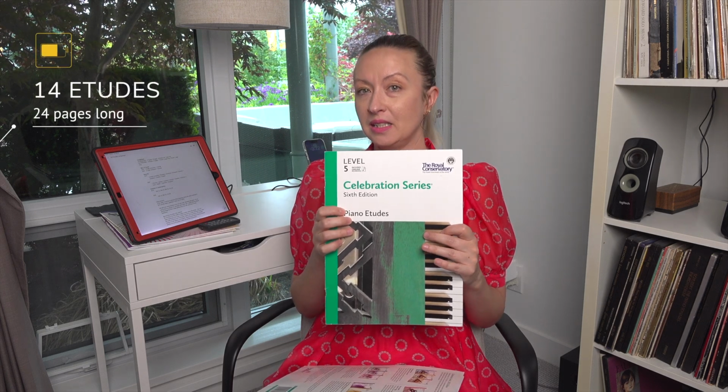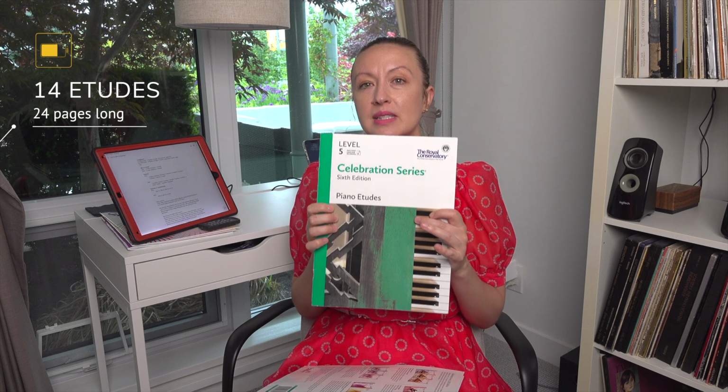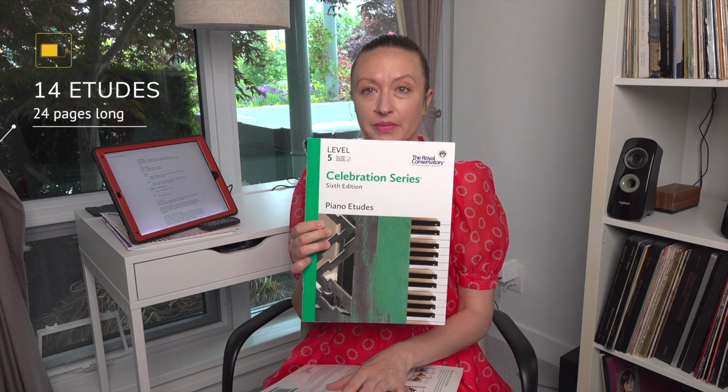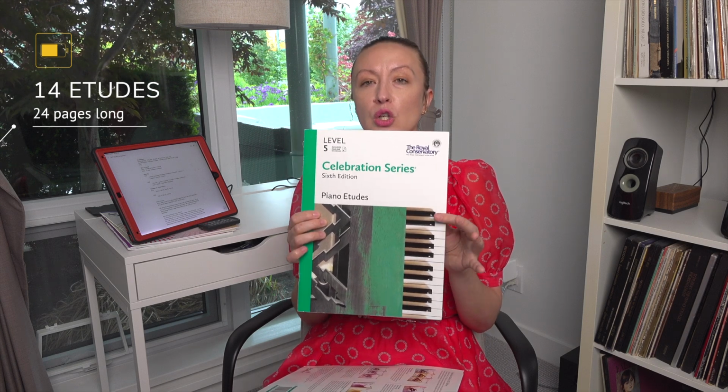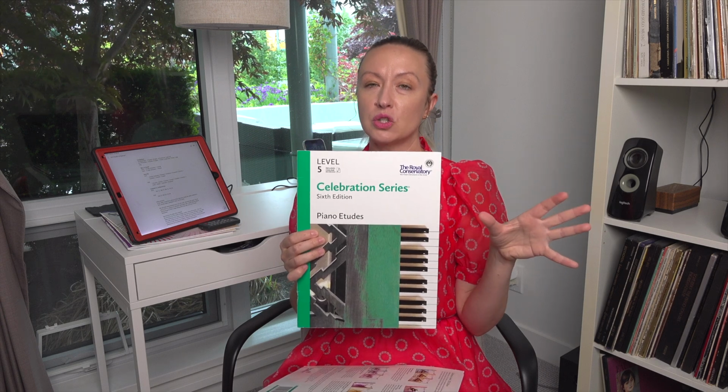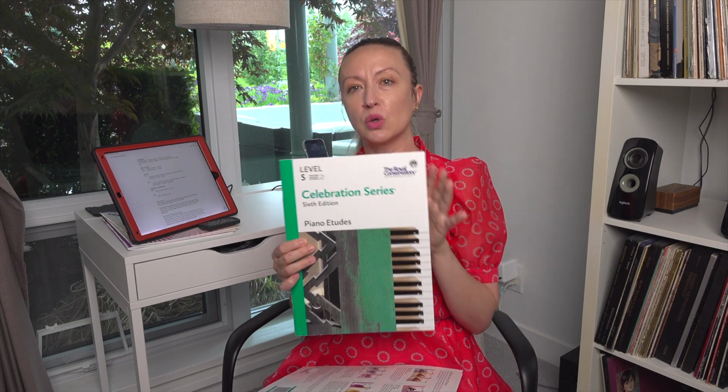2022, it has 14 etudes, so 3 etudes less than 2015, but it is longer. It is 24 pages long. So in this book, half of the etudes, 7 etudes, are 2 pages long, and half of them 1 page long. Can it be because the music is getting a little bit more complicated, longer, or it's just because they expanded the printing? I checked the print and the length of measures, it's standard.